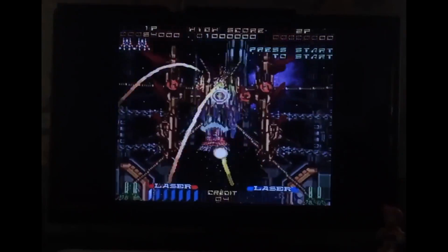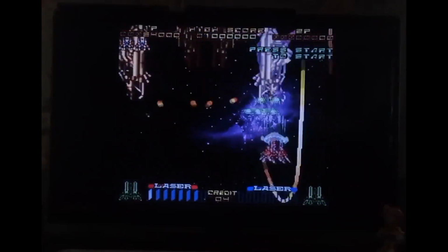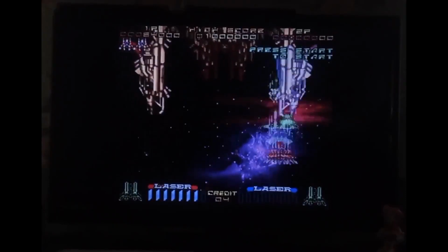Get him on the bosses. This guy, you gotta be quick. You gotta blow off his cannons, off these cannons on both sides. If you don't, you get in serious trouble.